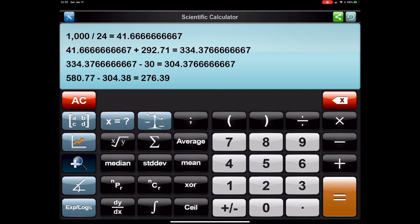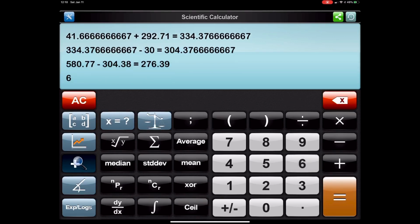Now let's look at the long range model. Remember, our payment was at $657.18. Again, now you take that $304.38 savings, you're now paying $352.80 a month for the car.